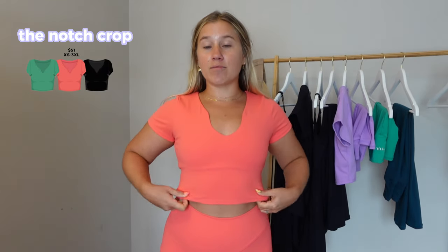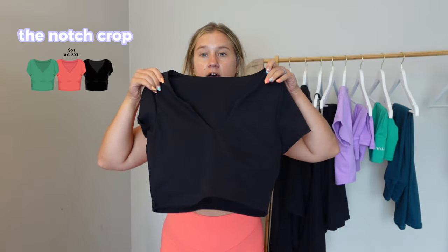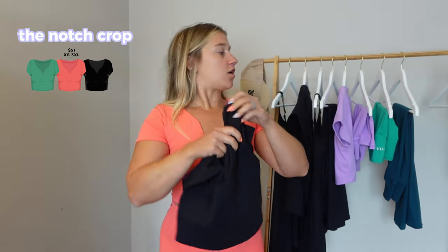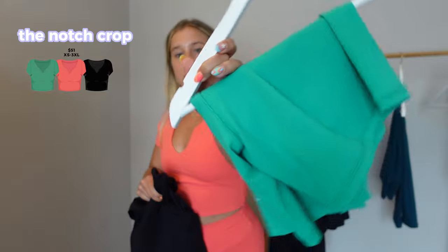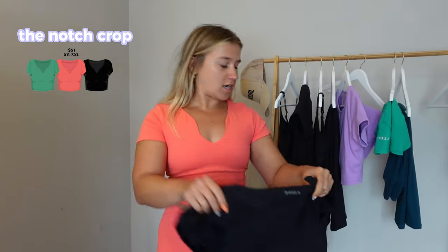So let's get into all of the pieces launching. We are gonna start with the notch crop. I'm wearing a size medium, and it is coming in this beautiful punch color. Also coming in this black color. And then it's also coming in Lucky Charm green color. We've got 3 colorways for this top.